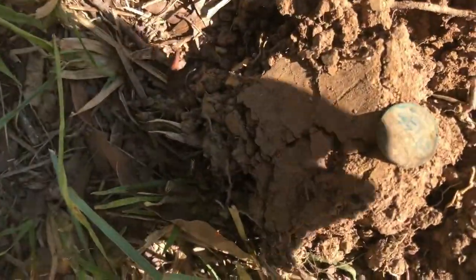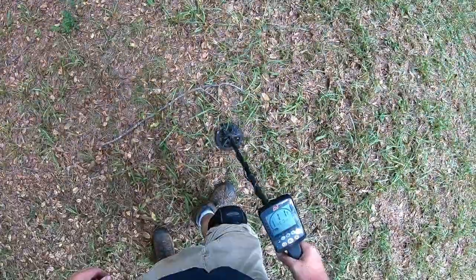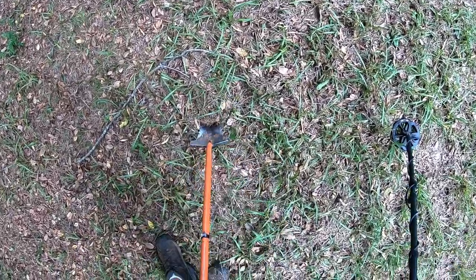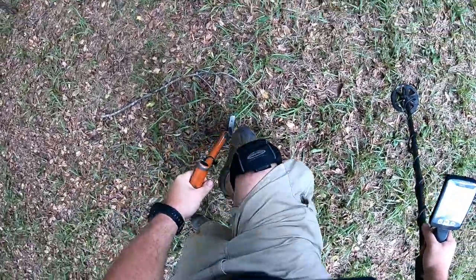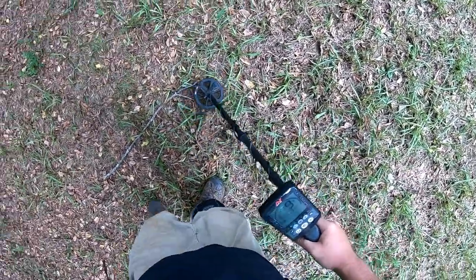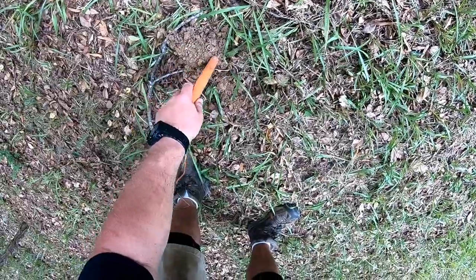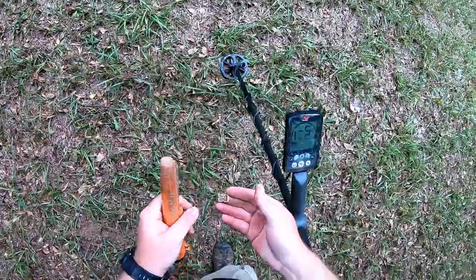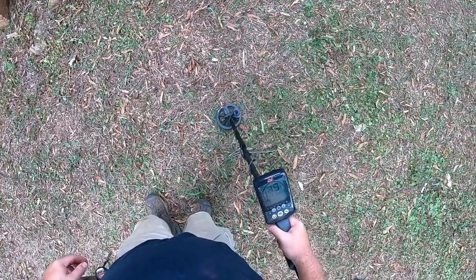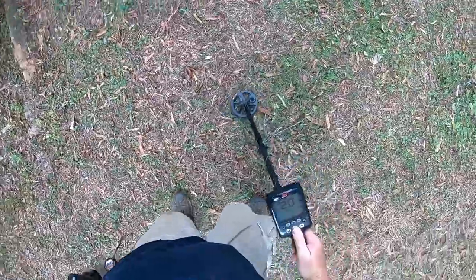Right next to where I got the buffalo, I just popped out a wheat cent. I mean, maybe 3-4 inches away from it, so those were probably lost together. Nice green one. An 11. Pretty shallow. That's a little tiny buckle. That one's hovering around a 20 or 21.